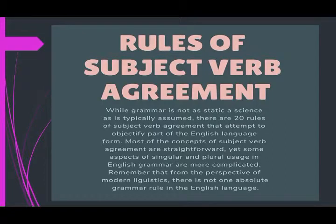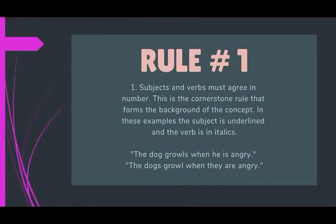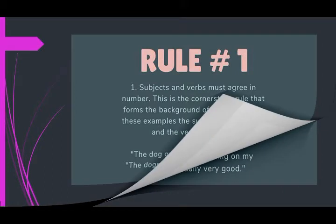Rules of subject-verb agreement. Rule number 1. Subject and verbs must agree in number. Example: he likes dogs. We can't say he like dogs. Rule number 2.